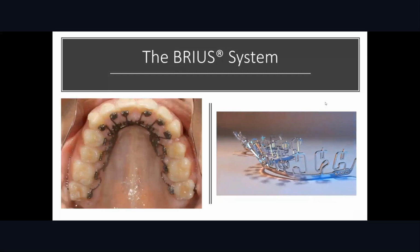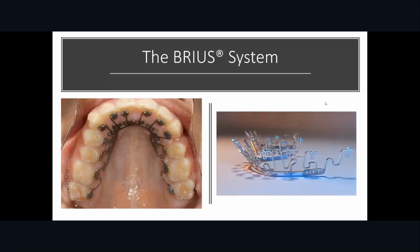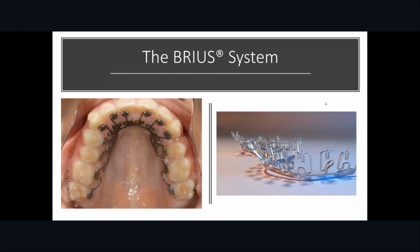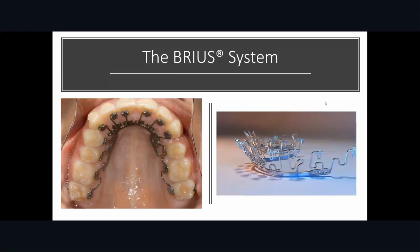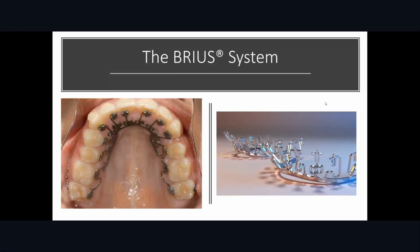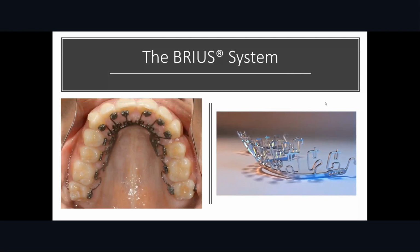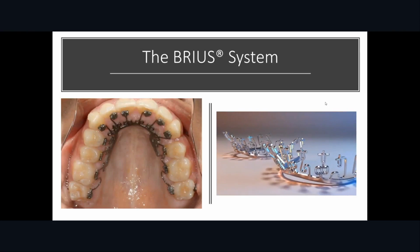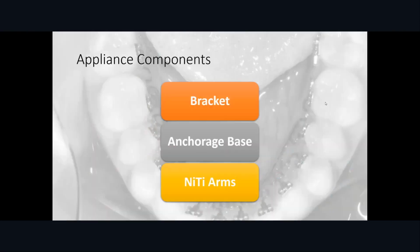This is what the Brius system is. It is essentially a one-piece nickel titanium system, designed accurately by using finite element analysis, which is essentially math. And it's nothing but a series of arms, each one of them designed to move each individual tooth to its final position using the shortest possible path. And it's composed of three components.